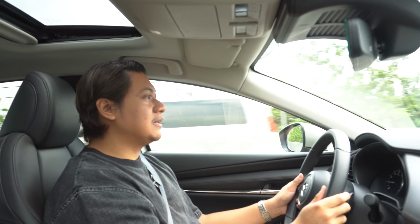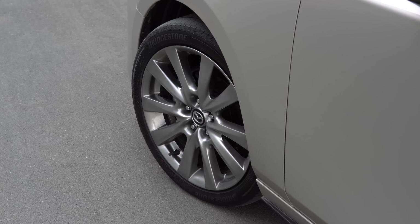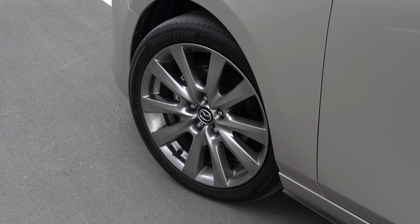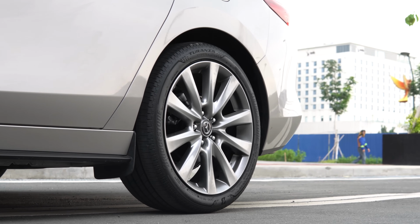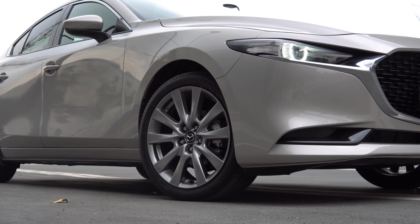And I must say na pagdating din sa mga lubak or uneven road surfaces, na-handle niya ng maayos. It also helps that the tires are touring tires, which is Bridgestone Turanza. Even if 18-inch alloy wheel, hindi siya matagtag. And the NVH suppression is also nice. Napakatahimik sa loob. You know, the Sky Active G engine is so quiet kahit sa idle.